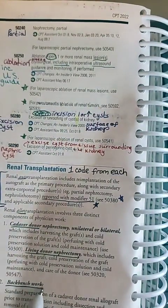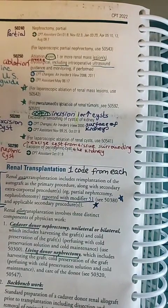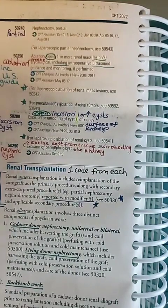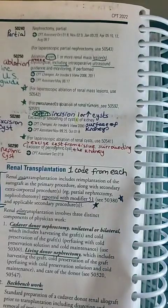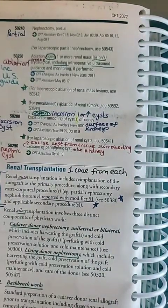And the word backbench is a word that I haven't seen on the CPC exam, but I think it's on the CCS exam. It's the standard preparation of the cadaver donor renal stuff prior to transportation and all that stuff. It's all that prep work that is going to go into that, and we're going to be coding that code if we need to be doing all that prep work for those.